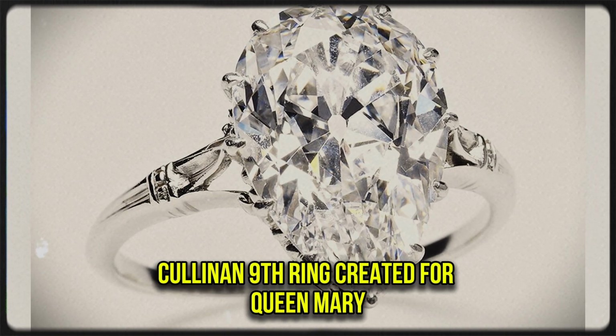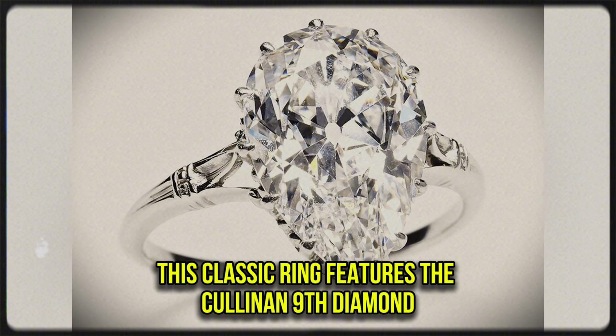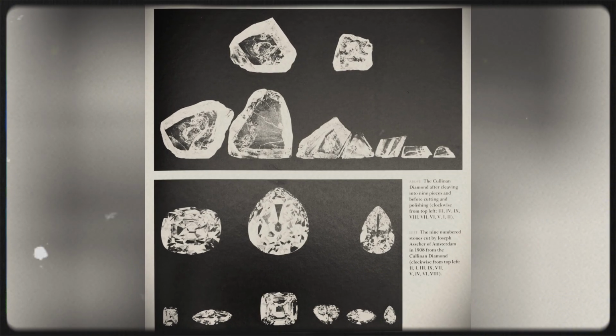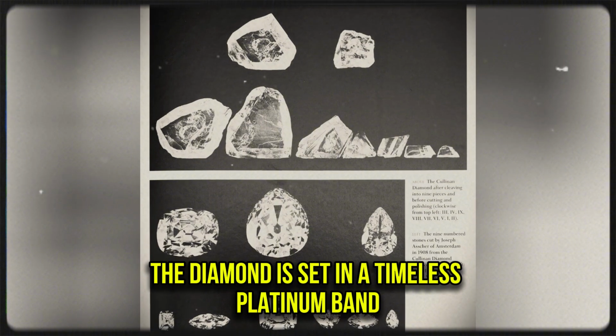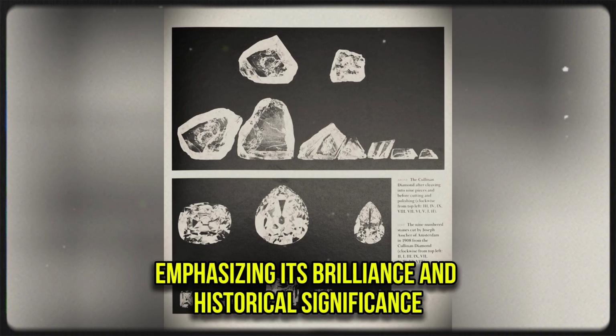Cullinan 9 ring. Created for Queen Mary, this classic ring features the Cullinan 9 diamond, a 4.40 carat pear-shaped gem, the smallest of the 9 numbered stones cut from the magnificent Cullinan diamond. The diamond is set in a timeless platinum band, emphasizing its brilliance and historical significance.